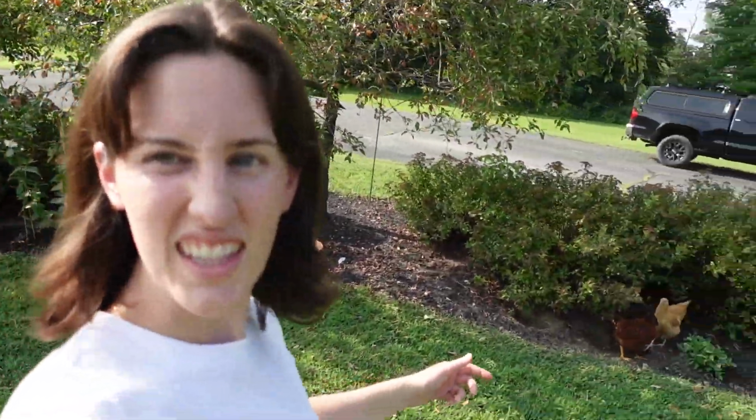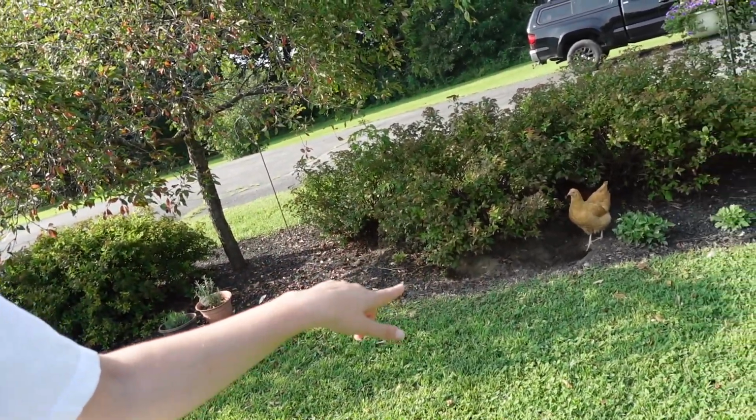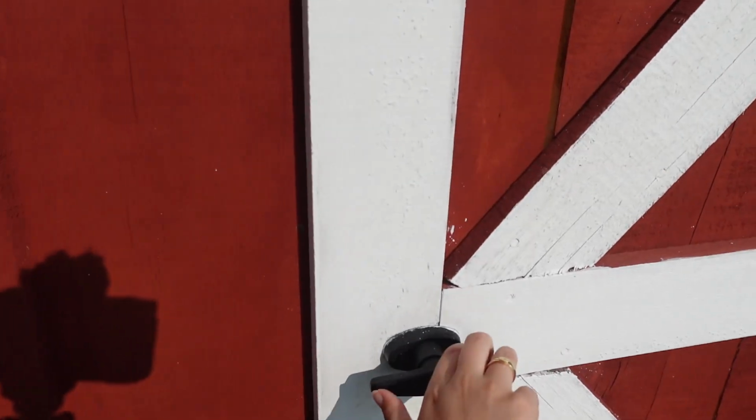So this is the area they really love to hang out in right here. They love to give themselves sand baths in the mulch. I mean, obviously it's cooler, so that's probably why they like it. But let's check out the coop. All right, friends, so here we have the front of the coop.